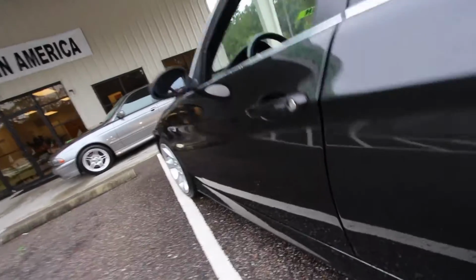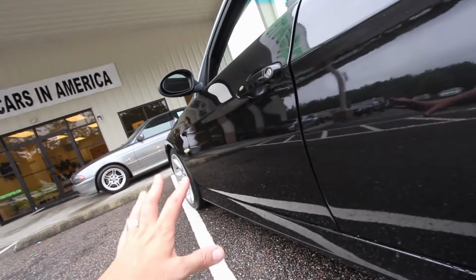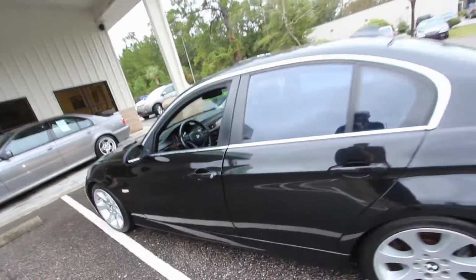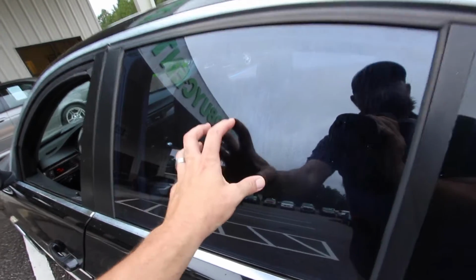You can also look at the vehicle and see if it has any runs in the paint or anything like that, and then you would wet sand and buff those out. But I don't see any of that going on with this particular car. The windows definitely need some new window tint. They're getting that purplish color to them, and they just don't look good anymore.